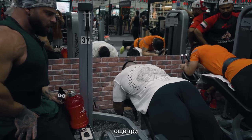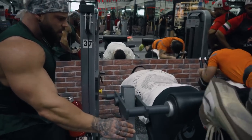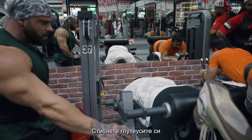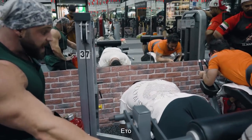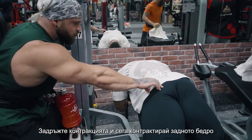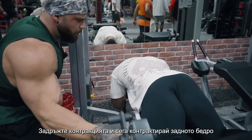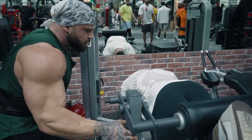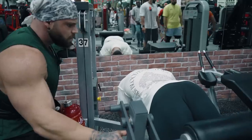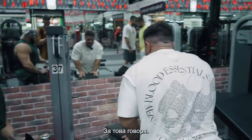Come on, we need 3 more. Last time, pull! Squeeze your glutes. There you go. Squeeze your glutes. Yep, there you go. And hold the squeeze, and now contract your hamstrings. Up. Come on! And hold it. There you go. That's what I'm talking about.